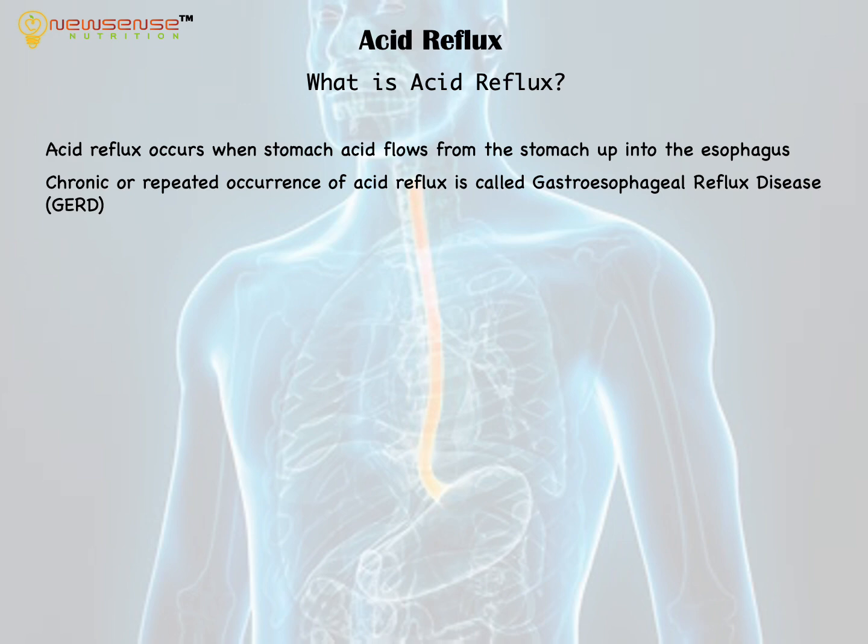Acid reflux occurs when the stomach acid flows from the stomach back up into the esophagus. And if you have chronic or repeated occurrences of acid reflux, it's called gastroesophageal reflux disease, or GERD.